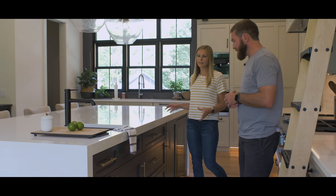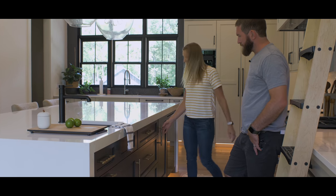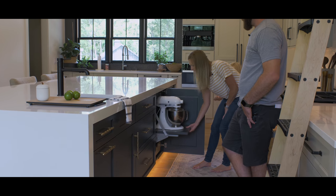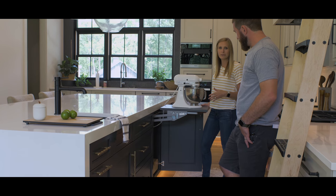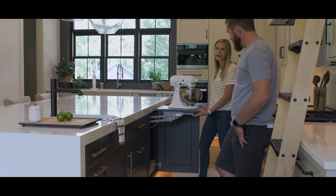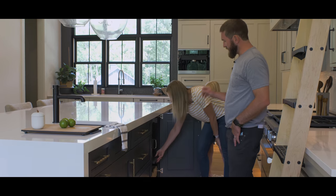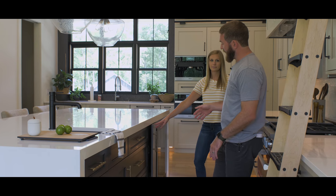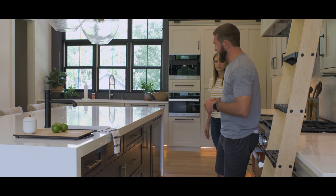So the island is mainly used for a prep area for me. That's why we put the prep sink here. But we also have this fun cabinet here that houses my KitchenAid mixer. Prior to having this, I never pulled this mixer out because it was too heavy and I never liked it sitting on the counter, so this lift is ideal for it. And it's a soft close mixer lift, so she can simply unlock that and let it go and it will put itself back away nice and easily. And then it's also got that drawer below it for all the attachments and stuff like that.